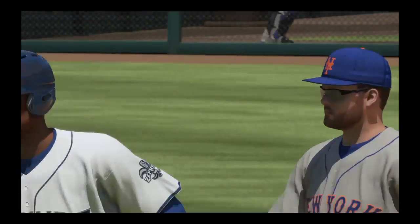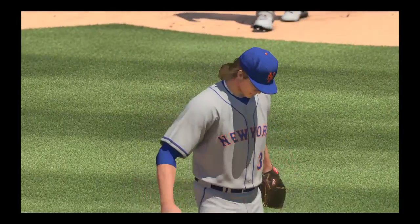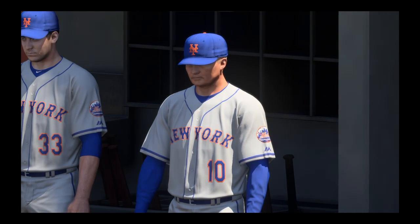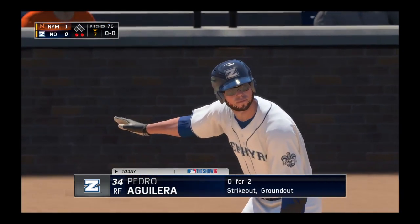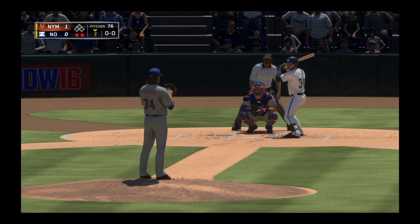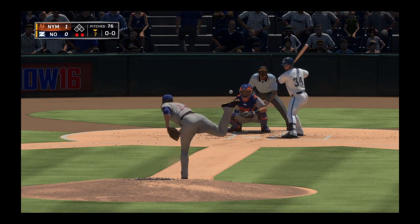Well, you can see this building even from the first couple of innings. He still has not allowed a hit. I think he'll certainly have enough to go the distance if so required. Pedro Aguilera will try it again. He's grounded out and struck out in 2 trips. Yep, not showing too much so far, but he's got a chance to make something happen right here. See if he can put those other ABs behind him.